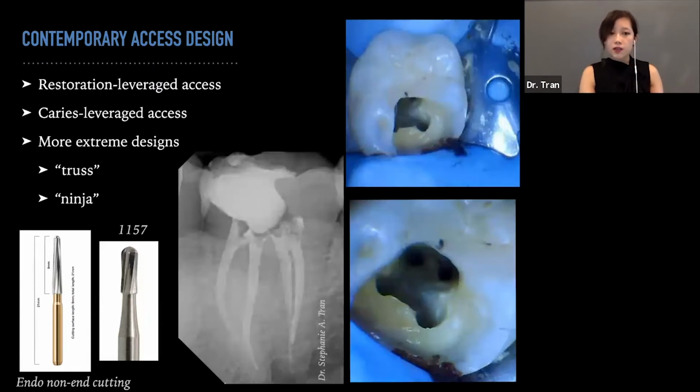So instead of using really large round burrs, the problem with those large round burrs or those slow speed round burrs that they used to recommend to pull up and out is that you can often gouge the walls of the access, or you can remove too much tooth structure because it's just pulling up without being laser focused on exactly where you want to remove the tooth structure. So the nice thing about the 1157 is that it's a round-ended burr so that it won't gouge into the walls, and we also know that the cutting head itself is about 4 millimeters, so I can make sure exactly what my measurements are when I'm accessing.